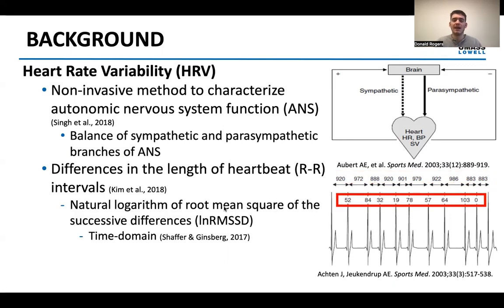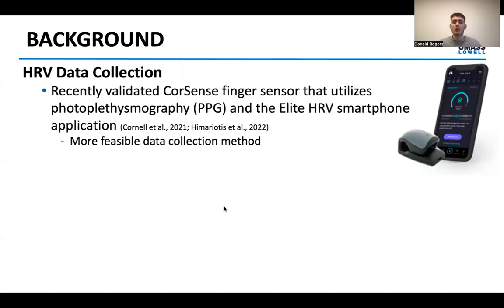lnRMSSD is a time domain HRV metric characterizing the difference of successive R-to-R intervals, and for that reason is a good short-term metric of HRV data collection. A recently validated core-sense finger sensor utilizes photoplethysmography technology as well as a smartphone application to provide a more feasible method of HRV data collection.